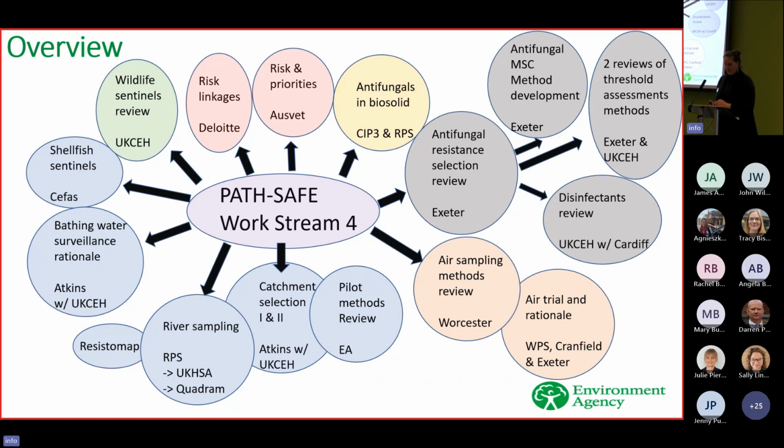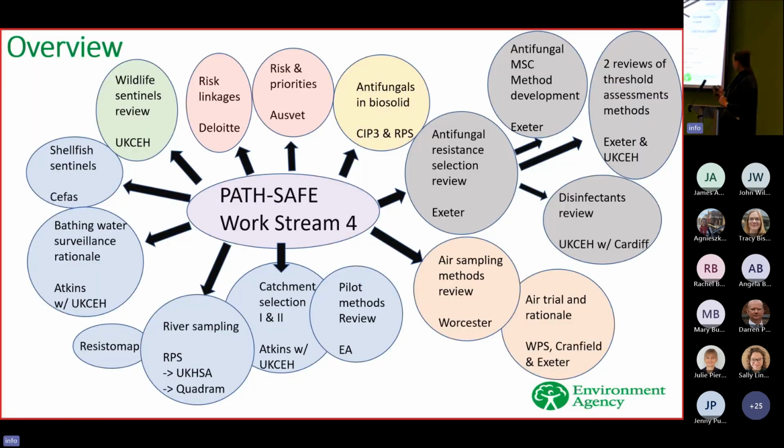And as you can see, we have done this with a range of partners. The works ranged from surveillance around the air and the water, but we also looked at antifungals and biosolids. We were interested in selective pressures for antimicrobials, and we took first steps towards a risk assessment. So over the next slides, I'm going to give you a short overview about our work.